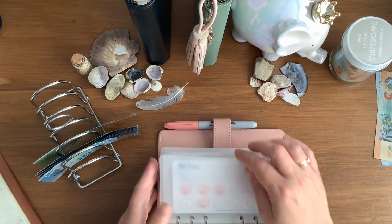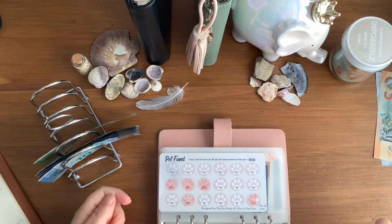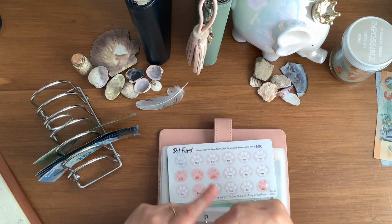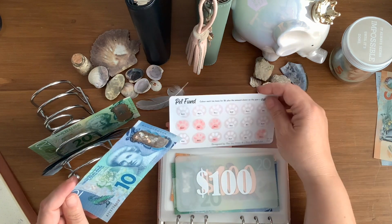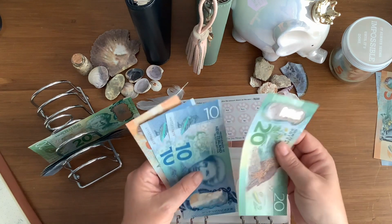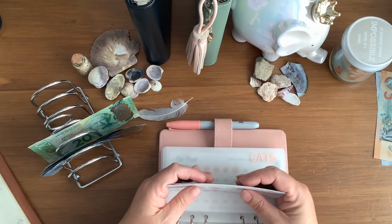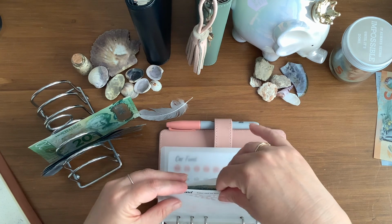Pets, I'm going to give them $10 today. Do we have a $10? We do. Slowly but surely we are getting there with the pet fund. I pay for all their cat food and our regular shopping, but this is just for veterinary visits. I have 200 in the bank, and 20, 30, 45. Very much a slow burn, but very helpful to have that little bit of extra money.